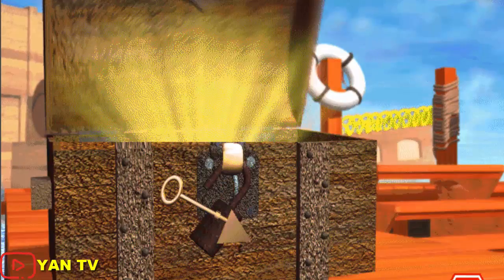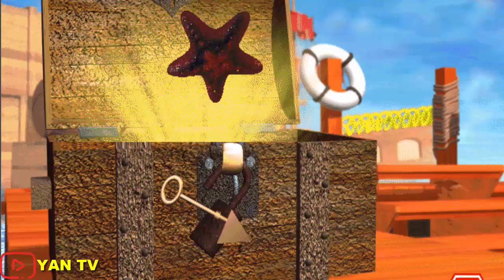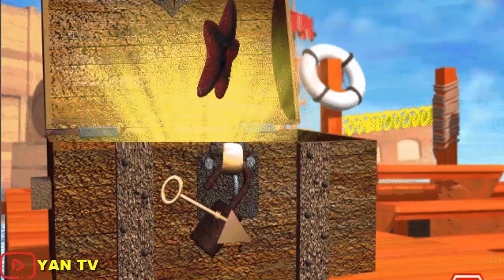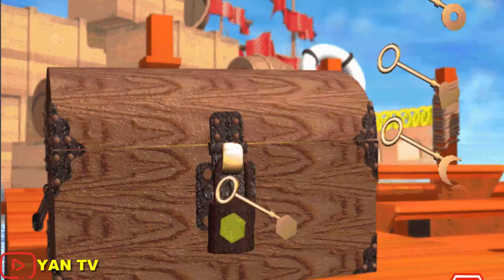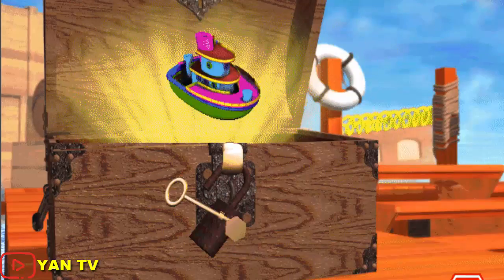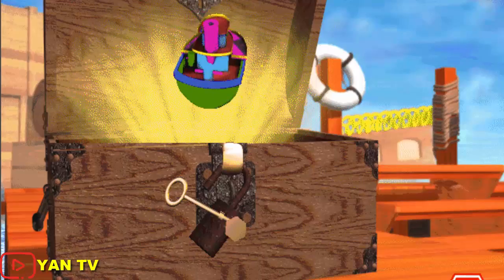Oh, well done! Ahoy there, me hearties! Whoa! That's the best treasure yet! That last treasure was fantastic! Oh, this one could be even better! Wow! Oh, that's a good job! See, with the old captain's help, you'll soon be a captain too!